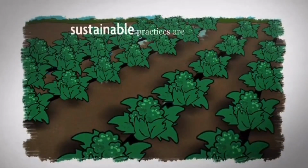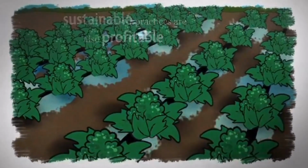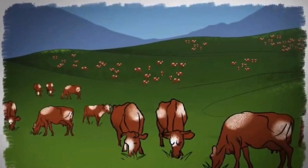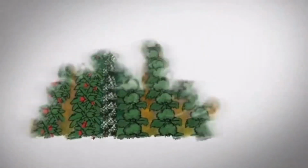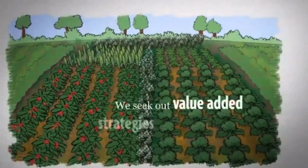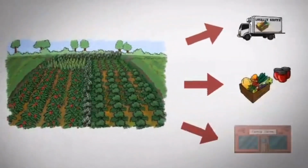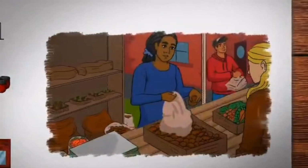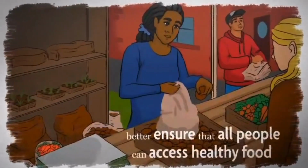Sustainable practices are also profitable, usually because they improve our efficiency with resources. We're creating a productive growing environment that uses fewer purchased inputs. We strive to be good marketers, and we seek out value-added strategies to increase profits. We sell our products through multiple channels and engage with communities to meet the demand for local foods and better ensure that all people can access healthy food.